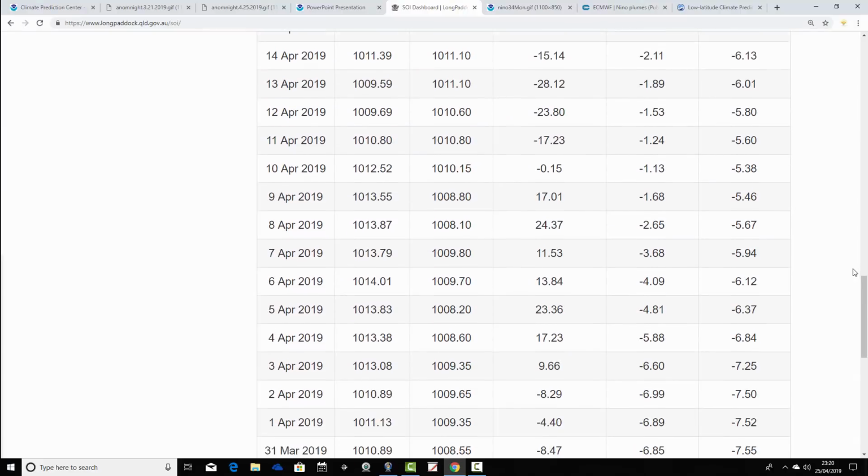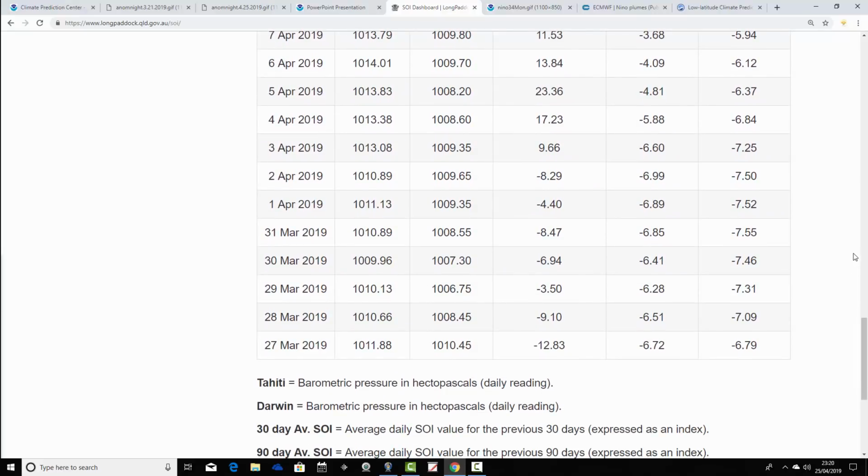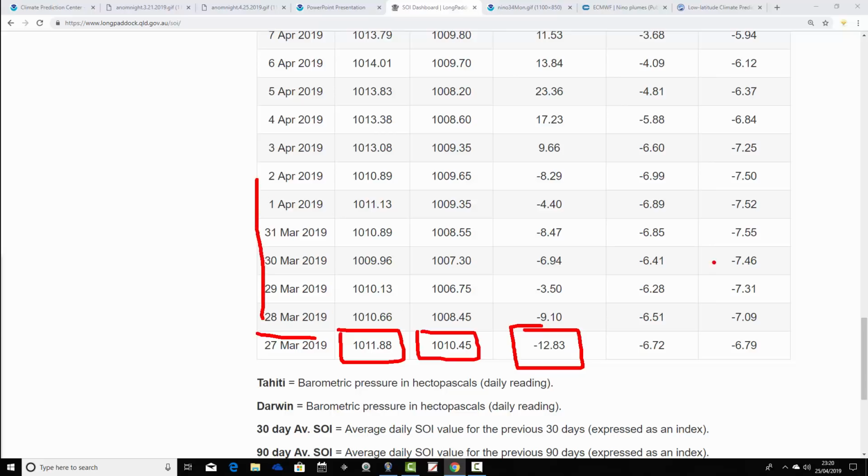So going back into the earlier part of April, something quite interesting took place. Let's go back to the end of March, virtually where we left off on last month's ENSO update. So 27th of March, we've got the air pressures just there, 1011 millibars and 1010 millibars. That leaves us with an SOI of minus 12.83, reflective of an El Nino state, and that continues through the final days of March and into the first couple of days of April.